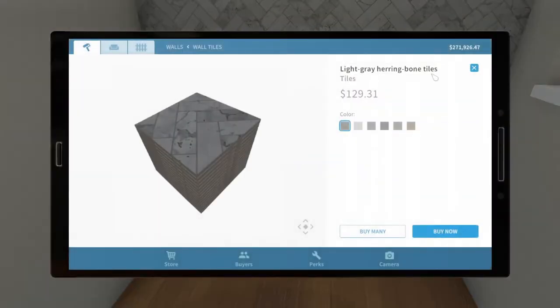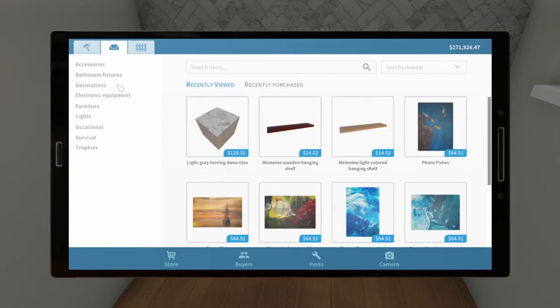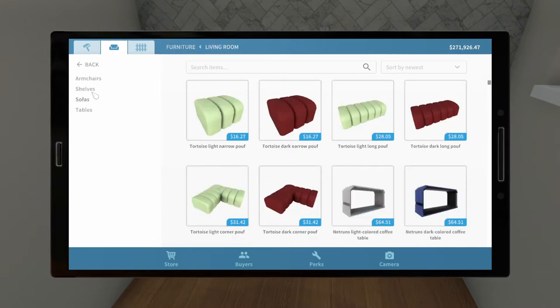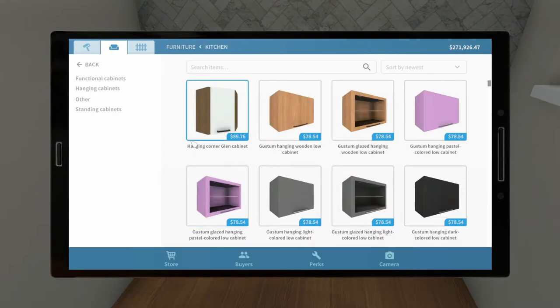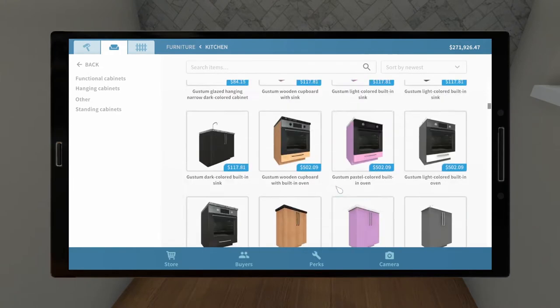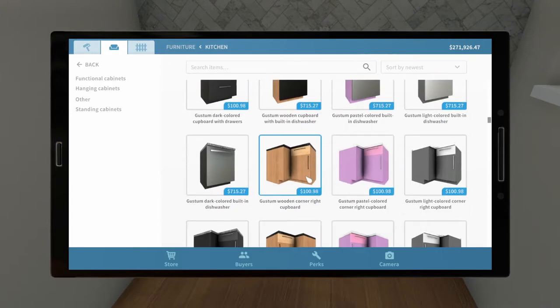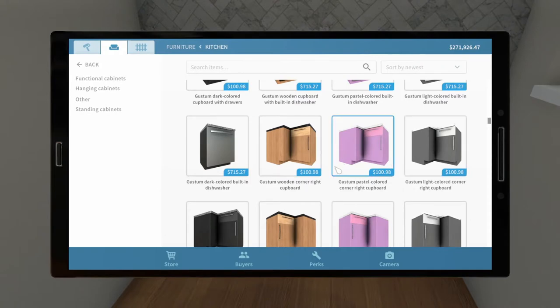So now. Okay, furniture. Oopsie. Kitchen, there we go. Okay. Oof. Is there a fridge here somewhere? Okay, we're gonna need an oven. We'll need a sink. We'll need probably a dishwasher. I mean, this is a small house.